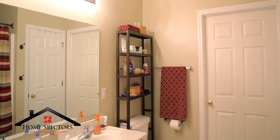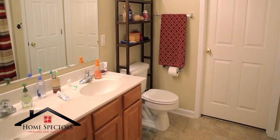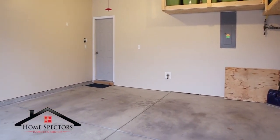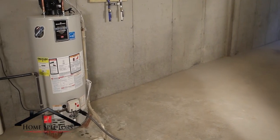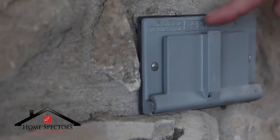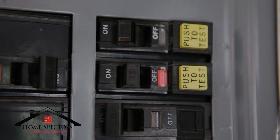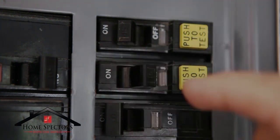As of 2014, the NEC requires GFCI protection for all outlets in bathrooms, garages, kitchens, crawl spaces and unfinished basements, near wet bar sinks and laundry and utility sinks, as well as all exterior outlets. In some homes, the GFCI protection may be inside the electrical panel.